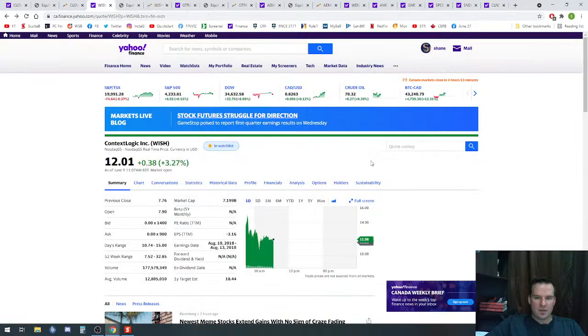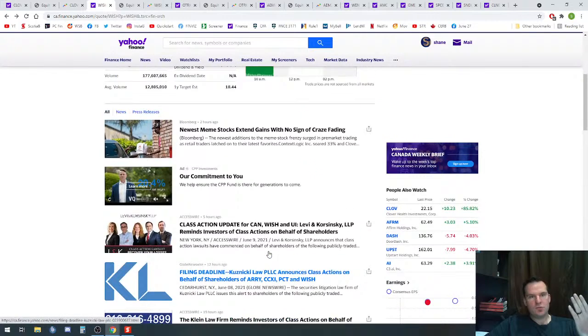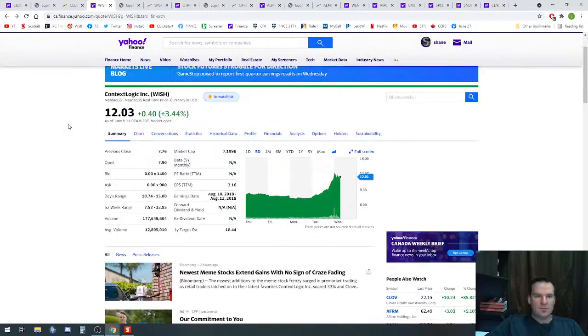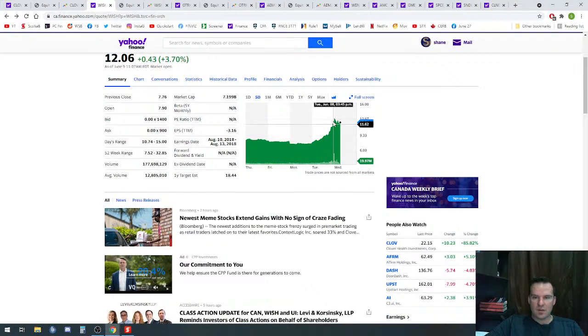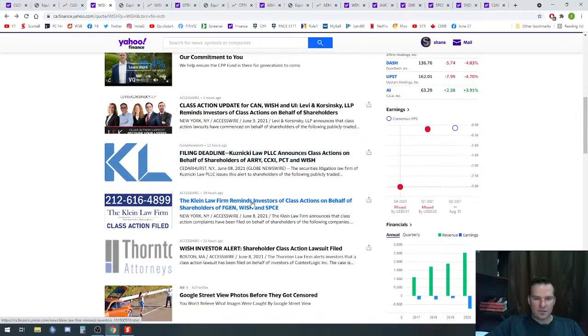So if Wish is being used as a meme stock, which it kind of is, there wasn't really a catalyst for it to shoot up, right? There's not really a reason for Wish to shoot up other than people just pumped it in the last day or so. So in my opinion, unless Wish gets a bunch more interest in it, there's no reason for it to go back up. There's no reason for it to shoot to $12, $13. Generally with stocks you need catalysts, and the only catalysts for the stock are lawsuit.